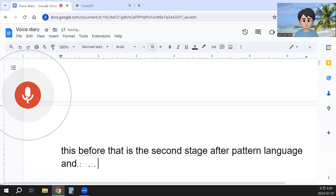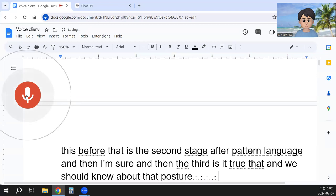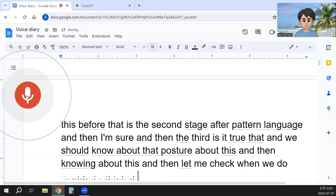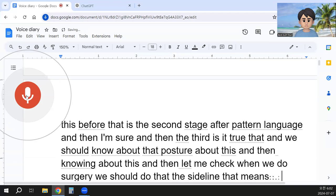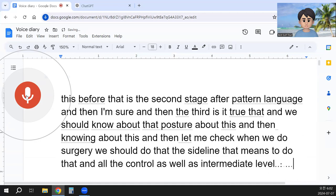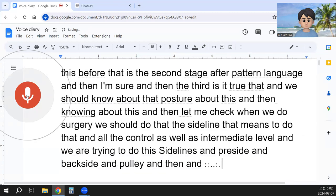And then the third is the posture, knowing about this. When we do surfing, we should do the sidelining. Sidelining means body control as well. At an intermediate level, we are trying to do sideline, front side and back side, and pulley. And also the turning is important.